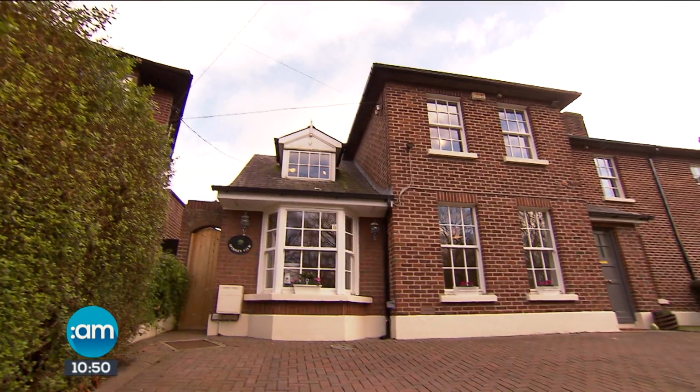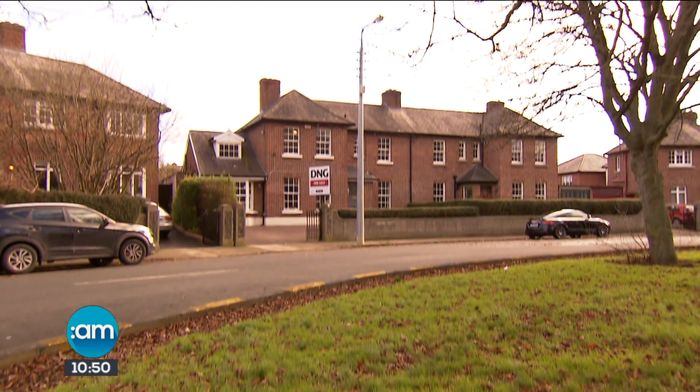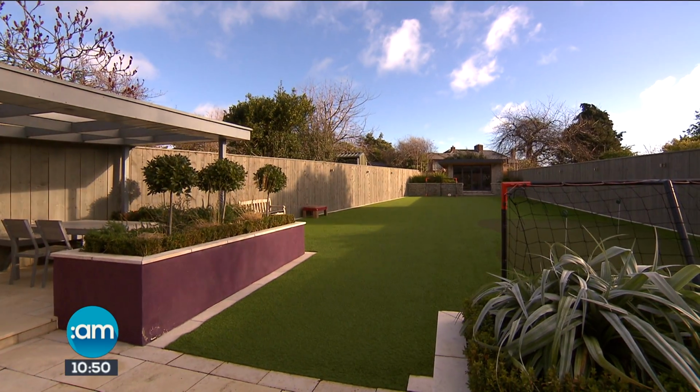This week's property is located in one of South Dublin's most desirable locations, White Beam Road in Clonskea. A substantial 4-bed family home. If it's business up front, it's definitely party out back.